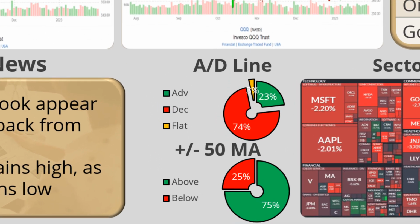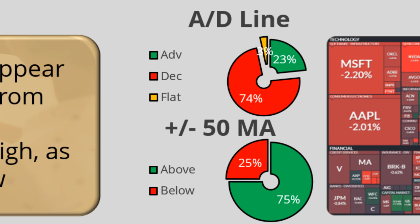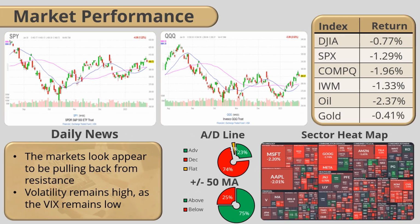Okay, let's get to the advanced decline line and the below the 50-day moving average, 75% above, 25% below. And I truly chalk that up to this move we've had, pretty much straight up since the beginning of the year. Advanced decline line, see at 74.23, because when the markets do pull back, everything participates, and that's the volatility I'm talking about. So 75% or 74% down, 23% up.